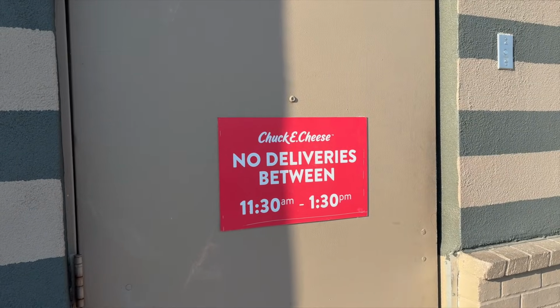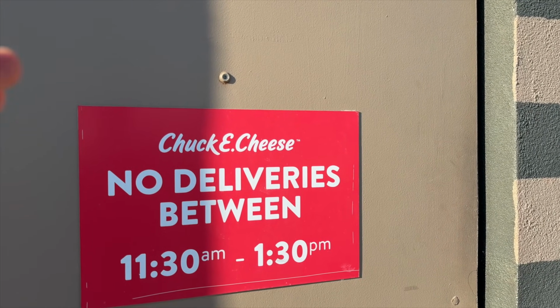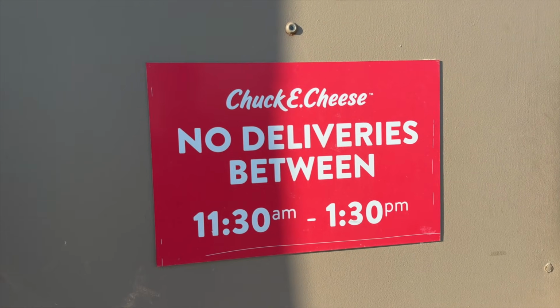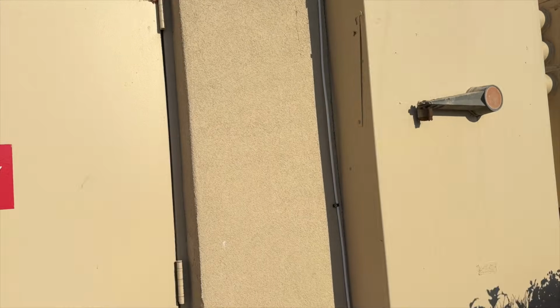Just on a whim, I decided to walk around the side of the building, and I saw this sign that I have never seen before. Chuck E. Cheese, old scripted logo, no deliveries between 11:30 a.m. and 1:30 p.m. That is very interesting, but I like it a lot. It's something different.